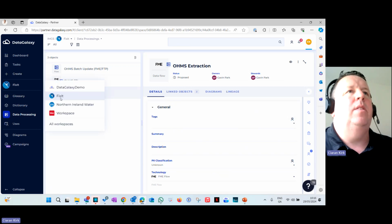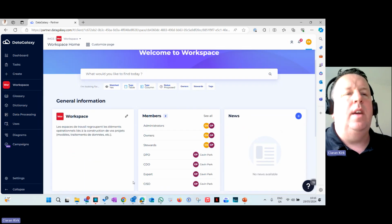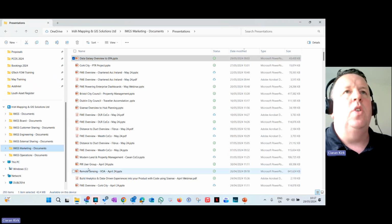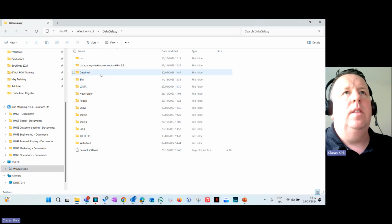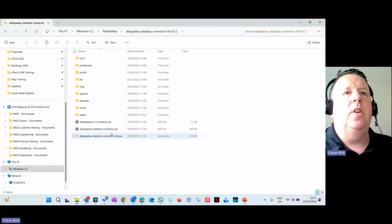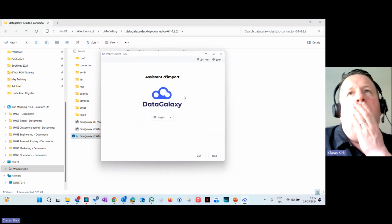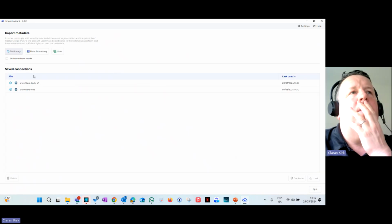So if I jump back to my own workspace, which I've been playing with here, it's very easy for me to actually get into data. I can jump into using the remote agent. Sorry, just give me a sec. DataGalaxy, the desktop connector. So you can run the desktop connector, and then I can jump into that if I want to pick up some data.